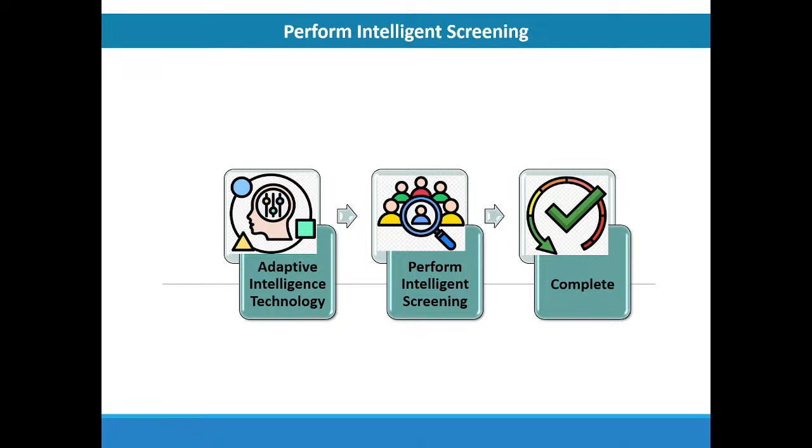Then we can perform the intelligent screening. As a recruiter, you can use adaptive intelligence technology for intuitive candidate recommendations with skills and experience that match the job description. This way, the best candidates are readily available to tag to the job requisition. The adaptive intelligence model uses information such as applicant, candidate, employee and job requisition data from the recruiting systems. Okay, basically we find that in our Oracle recruiting. So basically the adaptive intelligence tool filters and matches the best-fit candidates, and a list of top recommended candidates is provided to the recruiter to directly match the candidate to the requisition.